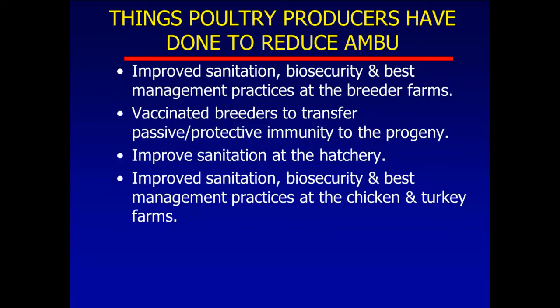There's also been improved sanitation, biosecurity, and best management practices at the chicken and turkey farms, where you actually grow the meat birds. And like I mentioned, there are a lot of checks that go on at each farm. The field techs take a look at everything: feed, water, lights, temperature, humidity, a variety of things that they record on every visit and report back to the administration.